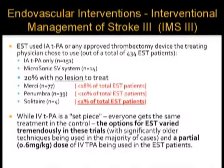Microsonic was this microcatheter that was developed that they pulled off the market because they actually found out it caused bleeds. It actually didn't help a single patient, so they stopped it. It's unfortunate for the 14, but at least they didn't keep on going. 20% had no lesion to treat. They were still randomized to this arm, but they had nothing to treat. So you can see already some of the problems with this trial.